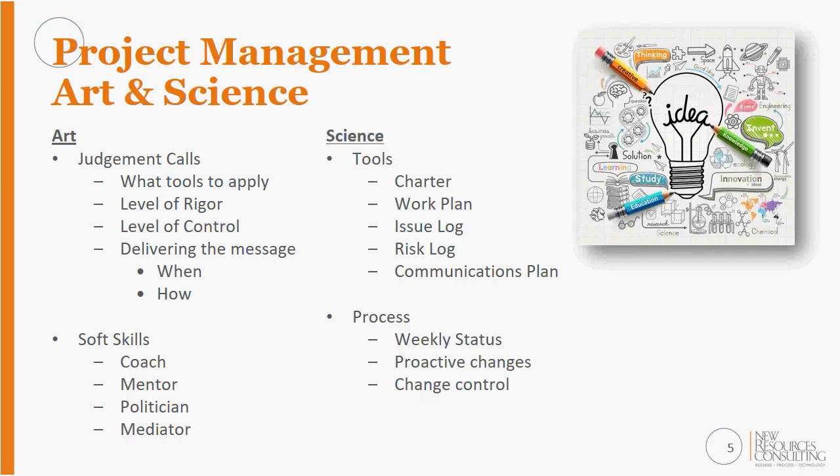An issue log. Issues happen every day. It's okay. That's part of the process. That's part of the evolution. Understanding a risk log. What are those things that could possibly happen, good or bad, and do we have sight on those? Communications. You'll hear me state through this presentation multiple times that with everything that we utilize as a project manager, communications is 90% of what we have to do, whether that's communicating up, down, across. It's key to the success of any effort that's going on in an organization.